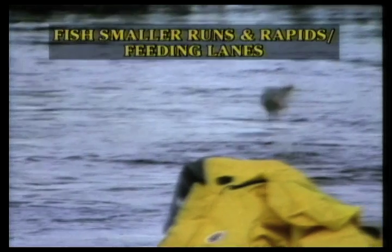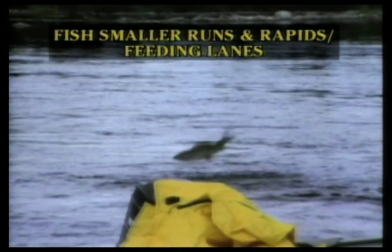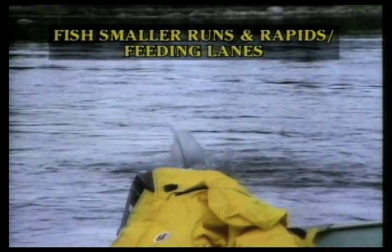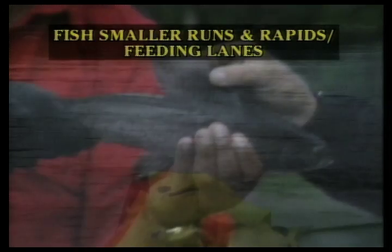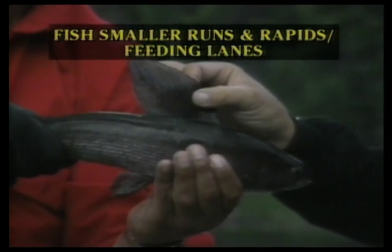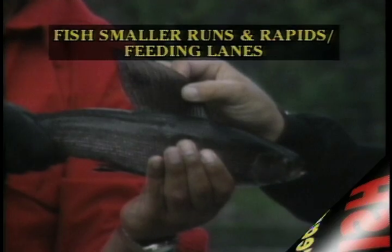The other areas to consider if you're fishing smaller streams or smaller rivers is rapids and runs that are used as feeding lanes for resident fish. For example, here we're fishing for grayling, and you can see that these fish are in a very narrow current and they're feeding heavily, probably on insects that are drifting by or invertebrates that are on the bottom.